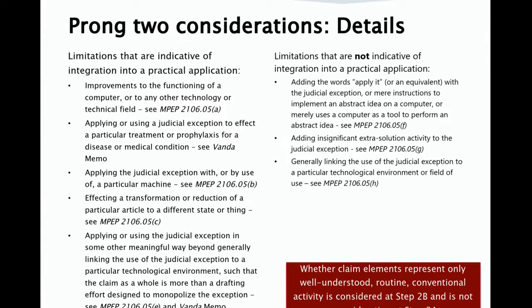and applying or using the judicial exception in some other meaningful way beyond generally linking the use of the judicial exception to a particular technological environment, such that the claim as a whole is more than a drafting effort designed to monopolize the exception, as discussed in MPEP 2106.05e and the Vanda Memo issued in June 2018.